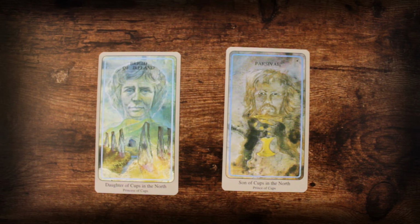The Son of Cups here pictured is Parsifal, who is a character rather than a religious figure, depicted confronting the Grail, suddenly aware of divine truth and the Holy Spirit, which is why he looks a little stressed out.